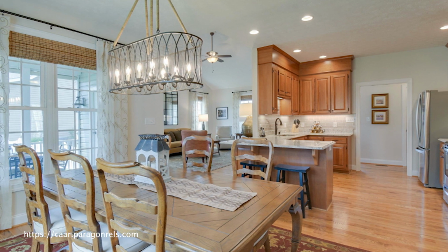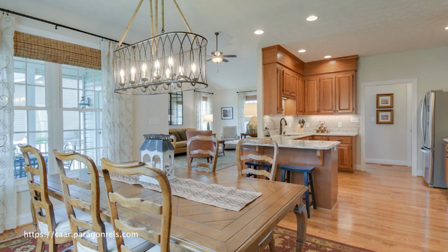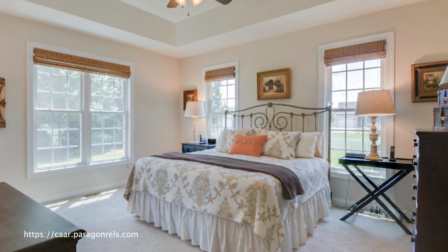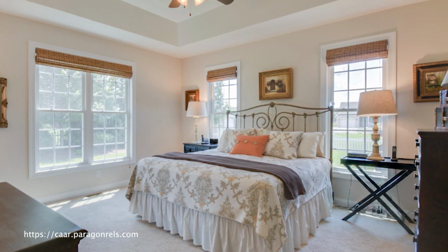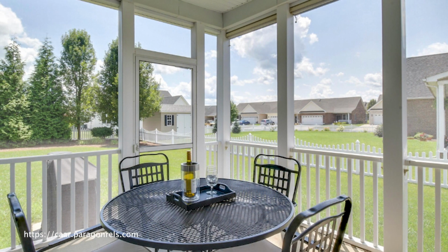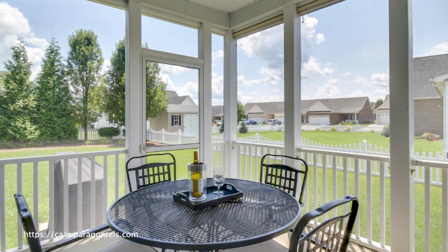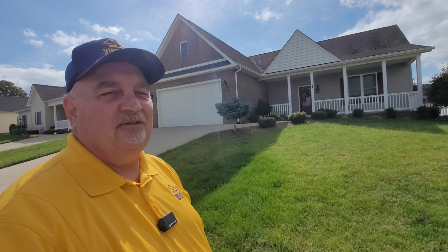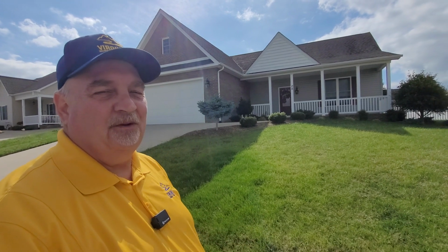There are granite countertops with a nice pantry and a bar seating area. The master bedroom has a beautiful tray ceiling with a walk-in closet and dual vanity sinks, and you're sure to enjoy the screened-in porch overlooking the fenced backyard on those nice summer evenings. And like I say, you can see over here you've got a fantastic 2-car garage, so you don't have to start that car up in the cold in the wintertime.